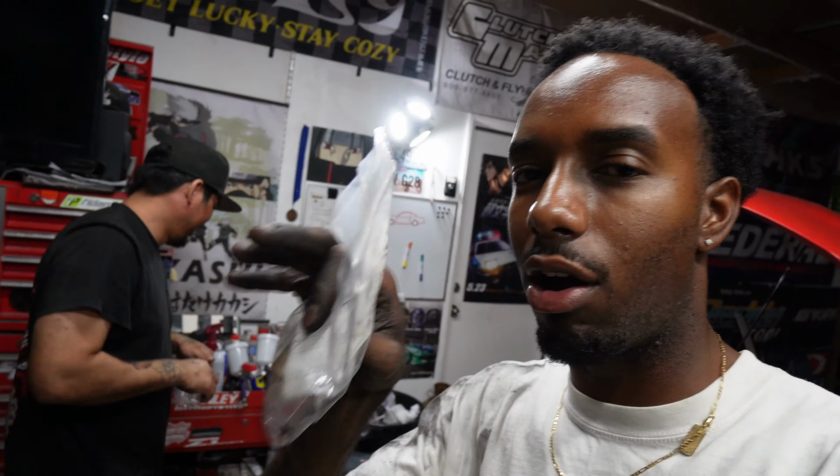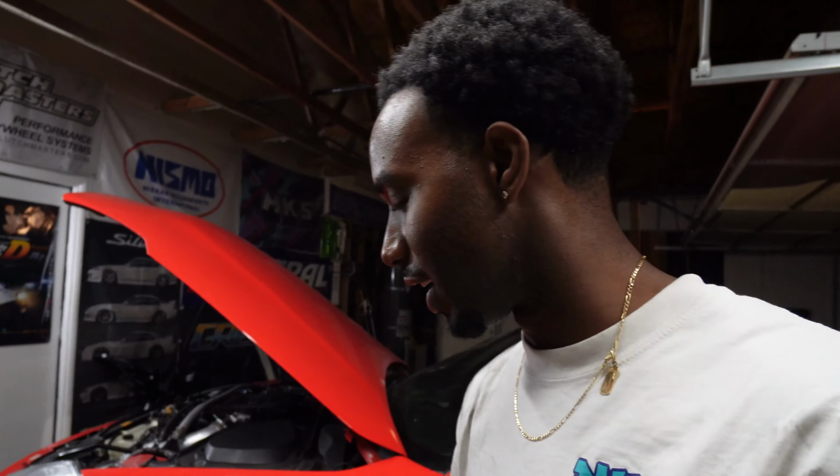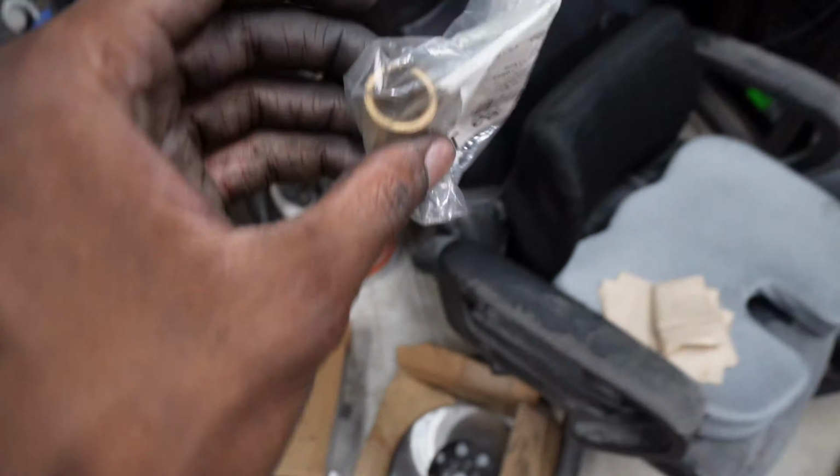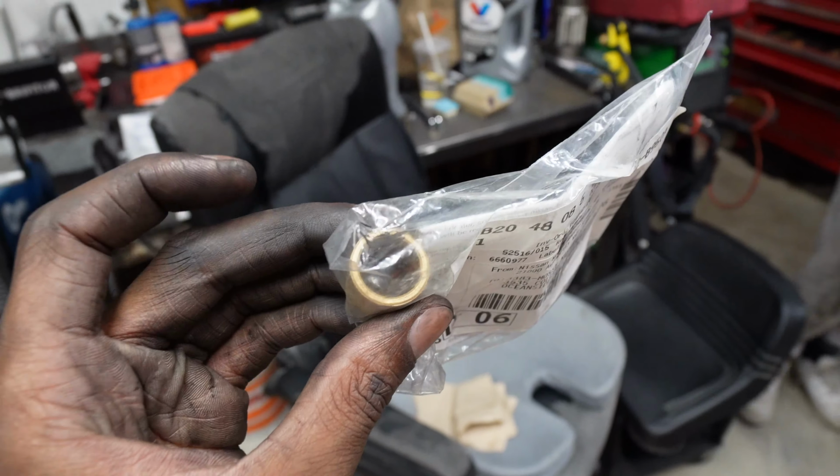The shaft on the transmission sits inside that. So you want to get that out. And to press the new one in, you can just take a socket that is about the same diameter as this, and lightly tap it with a rubber mallet.